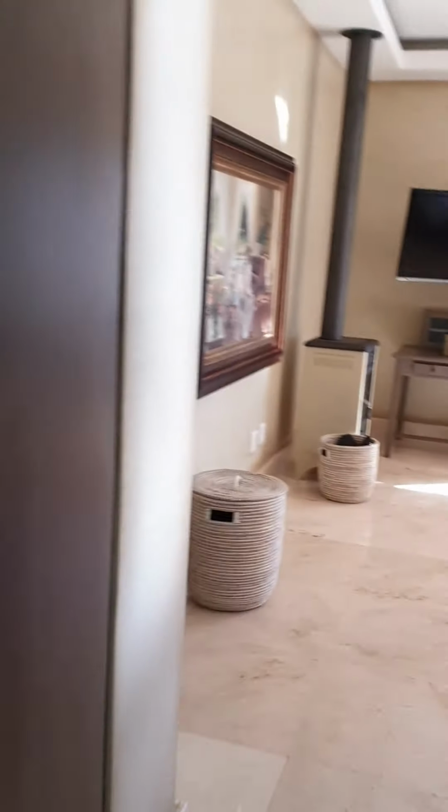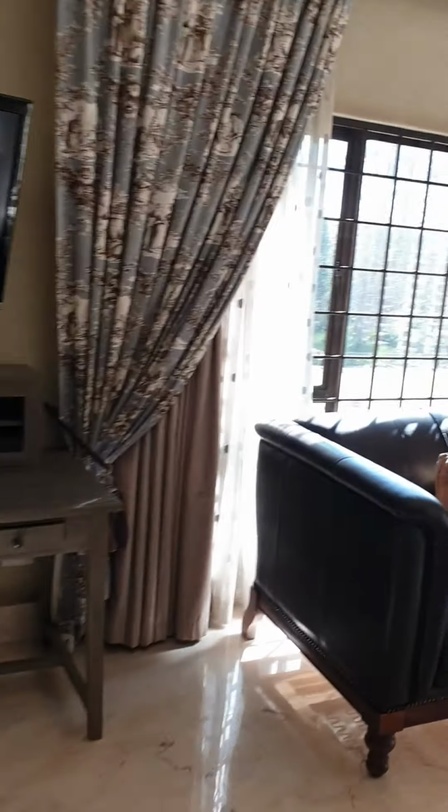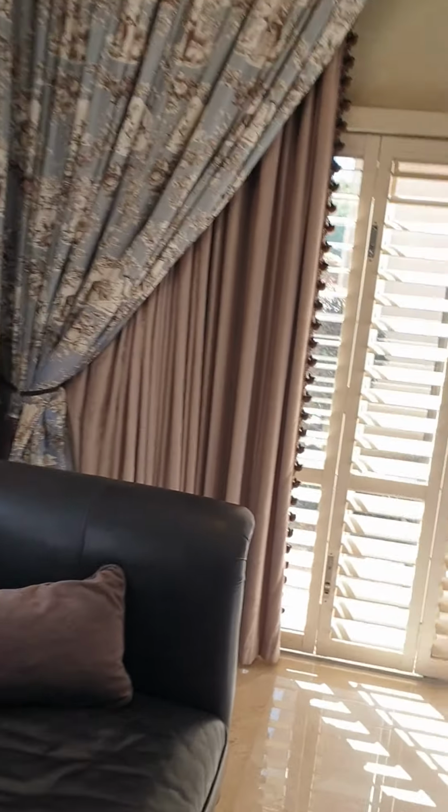What an incredible home. 37.5 million is what we are asking for this amazing 5-bedroom, 5-bath, 6-garage mansion with 2 dining areas. And this is the walk-in closet of the guest bedroom. And look at that. Wouldn't you want to be a guest in this beautiful mansion?